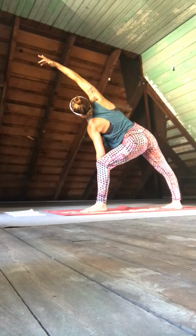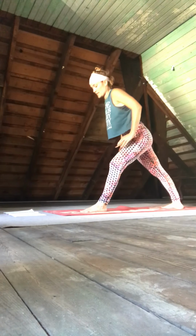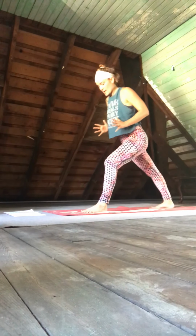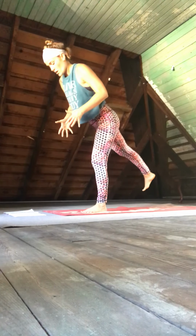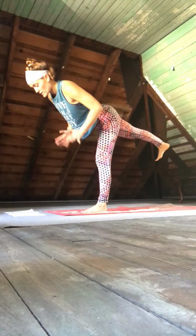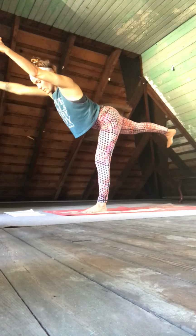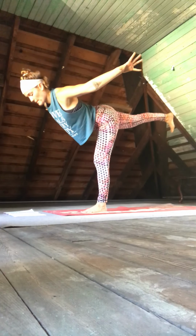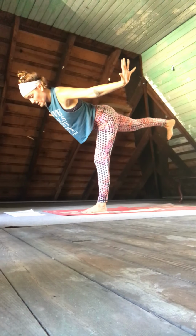Back in side angle pose. Coming into warrior three. Chest and hips shifting to the front of our mat. Planting the left foot. Right toes lift. Chest comes forward. Arms find expression. Gazing down, find your drishti.